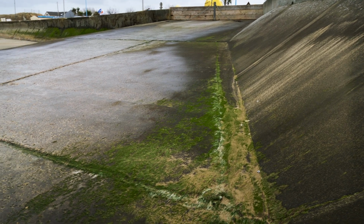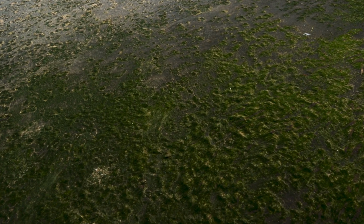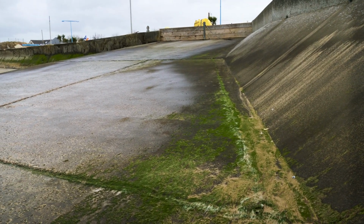So had I been filming, you would have seen that I just nearly died right here. You can even still see the skid mark right there. About slipped and went right down on my butt.